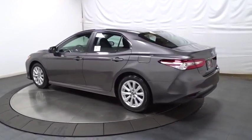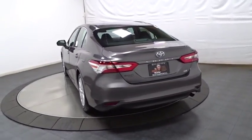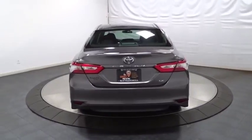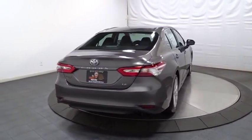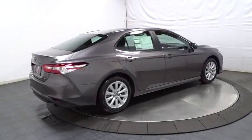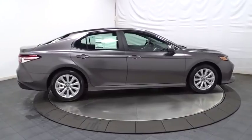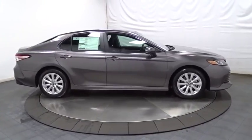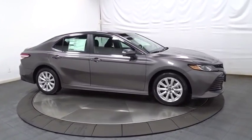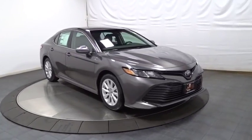Backup camera, keyless entry, front wheel drive, electronic stability control, trip computer, MP3 capability, clock, outside temperature gauge, day and night rear view mirror, tachometer, engine immobilizer, body color door handles, four-piece floor mat set, power rear window sunshade, low tire pressure warning. This beauty is sure to make you the talk of the neighborhood, so call or drop in for a test drive today.